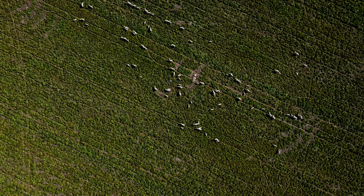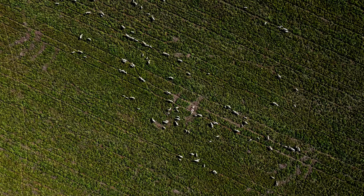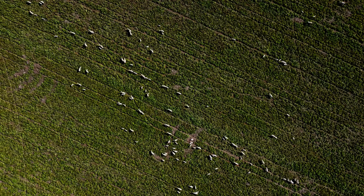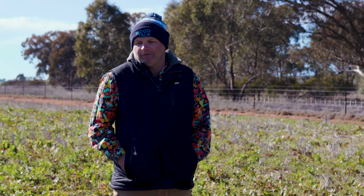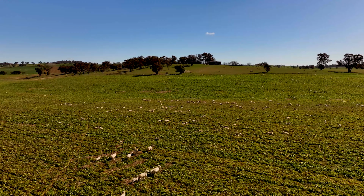Every year we've increased the hectares to our mixed species. It's improved our whole farm productivity, improved our sheep, it's improved our cropping. You sleep better at night because you're not forking out big dollars to grow it. It's taken financial risk out of the business and improved everything.